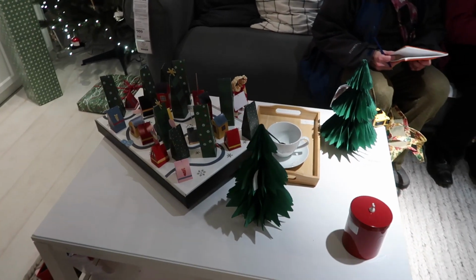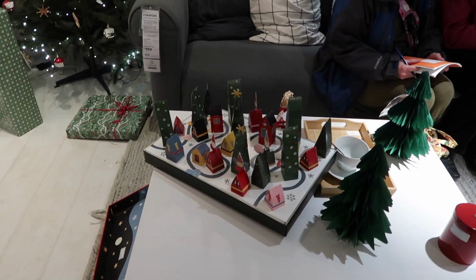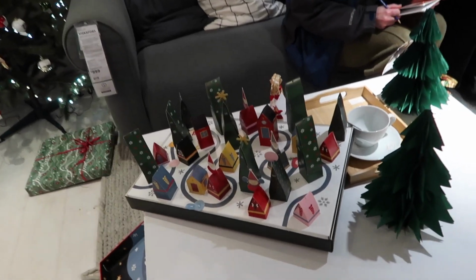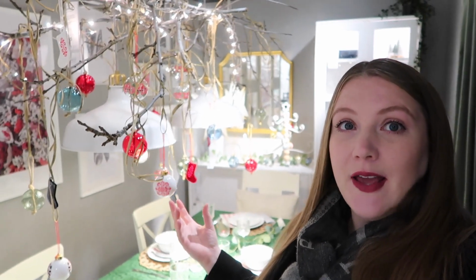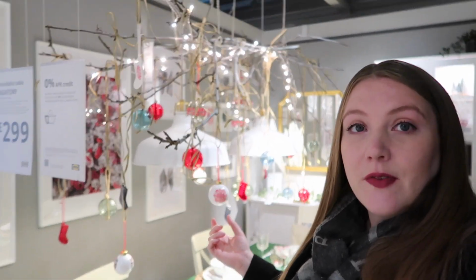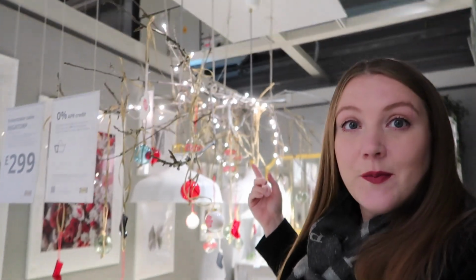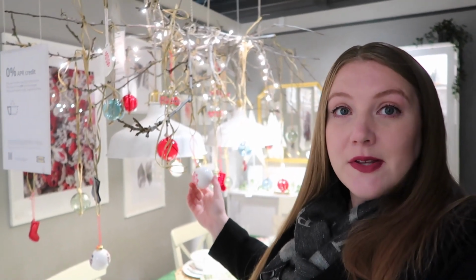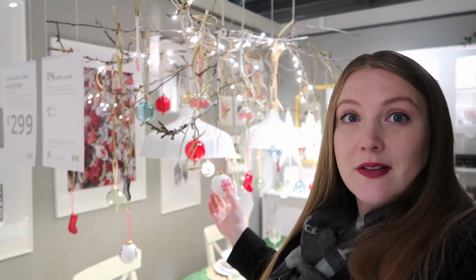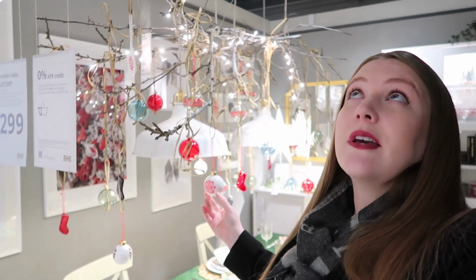Oh, it's cute. It's like a little paper Christmas village. It's actually really fun. That would be fun for kids to do. Okay, so once again, absolutely brilliant idea. In this scene, they've literally just gone out into the forest and gotten a stick, suspended it from the ceiling, and then hung a bunch of lights and baubles on it, and it looks incredible. Maybe I can do this. I can figure out how to suspend wood from our ceiling.